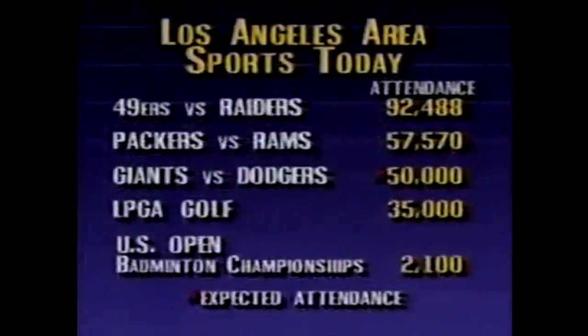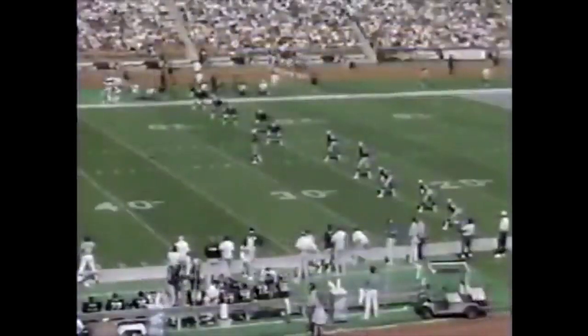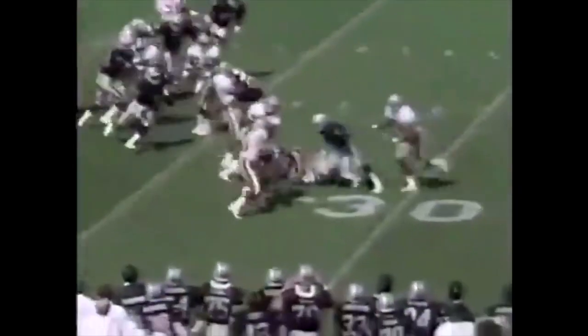And look what's going on in Los Angeles and the Southern California area today. Sports fans are everywhere. 92 here, 57 plus for the Packers and the Rams. The Giants and the Dodgers sold out. The LPGA event attracting some 35,000. Pretty much do what you want to do today, can't you? Well, you can't forget about that badminton. They got a couple grand down there.